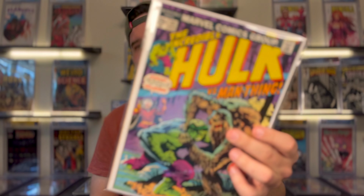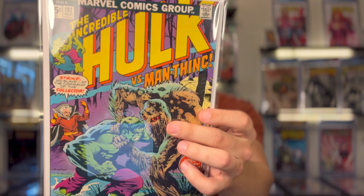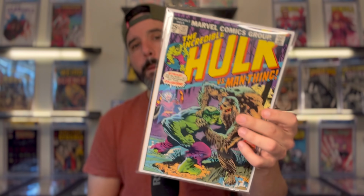And so I thought about it. I was like, well, you know what? Hold on. He might have something I want. Hulk 197. Now, the significance of this book is that it's a Bernie Wrightson cover. Bernie Wrightson is probably my favorite comic book artist, period. He's predominantly a horror comic artist, and I love it when they do work on things that aren't necessarily a horror title.